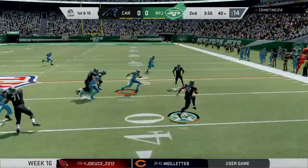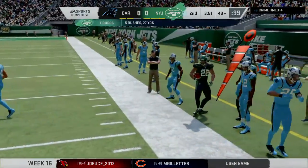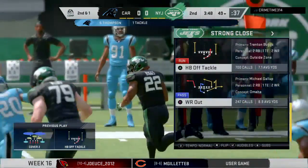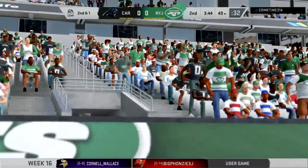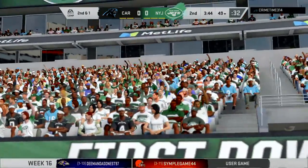Now they try the right side here. And he'll be taken down just shy of midfield. 9 yards is the pickup there, and they'll have a 2nd and 1. Hey, when you get good yardage like that on first down, it really does a whole lot of good for your entire offense. But I love the way he's finishing those runs. At the end of things, he's making sure he gets just a little bit extra.